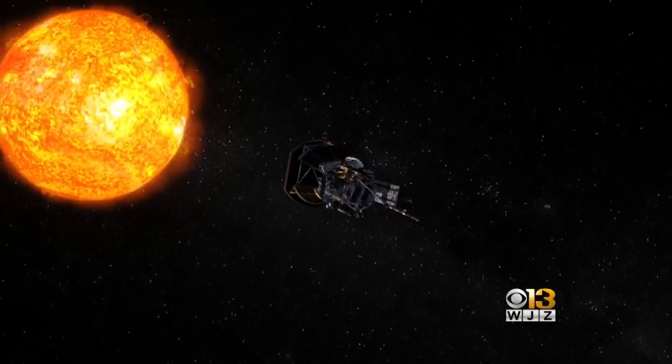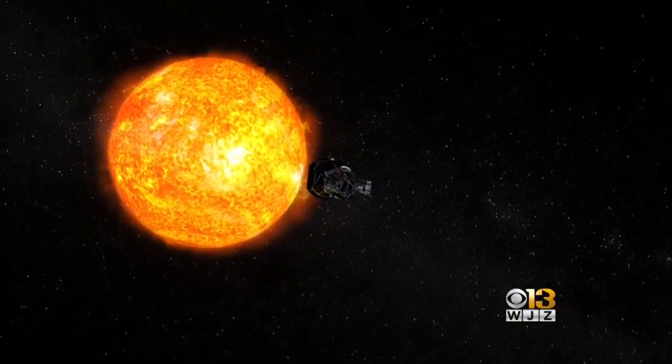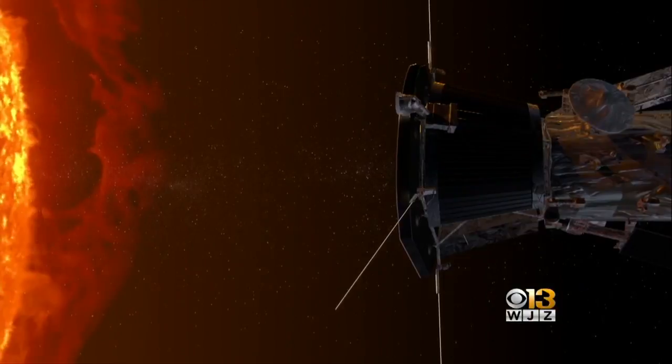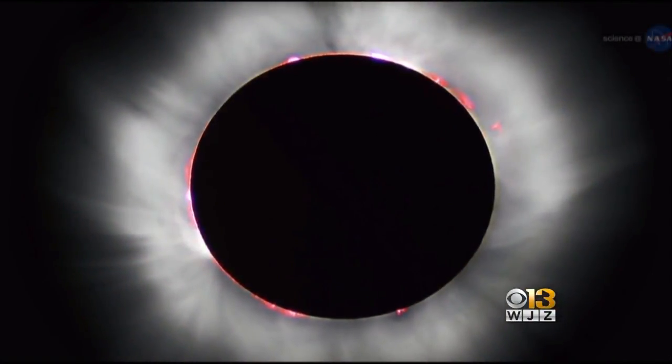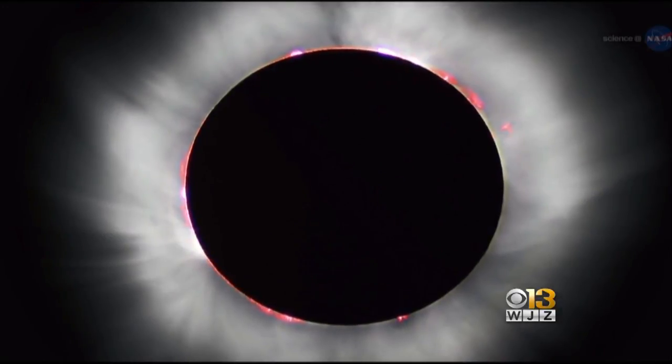Now imagine if it was from 500. That's the environment the probe will be working in as it spends 7 years in an ever-tightening orbit. At its closest, it will skim the upper edges of the sun's corona, still 3.8 million miles above the surface.